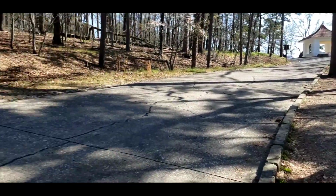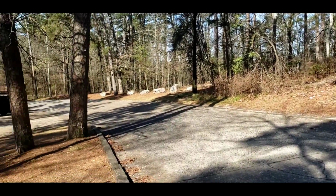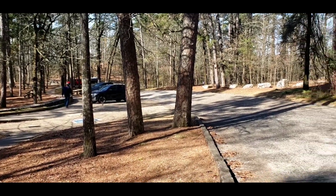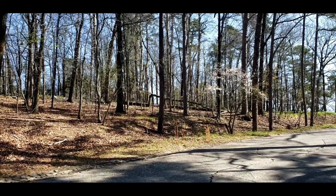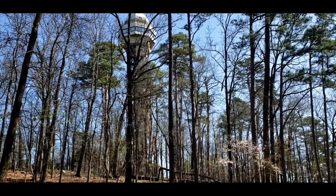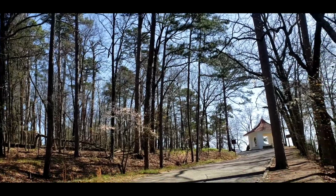Alright, we made it to the top of the Mountain Tower Peak Trail. You can actually drive up here. We just hiked it because we got the RV. Didn't want to. You could probably drive it up here, but it's steep. It'd be hard on the RV. But we're headed to that right there. Gonna go up in the tower and get an overview of all the city and the surrounding area.